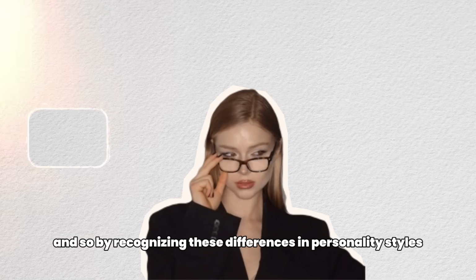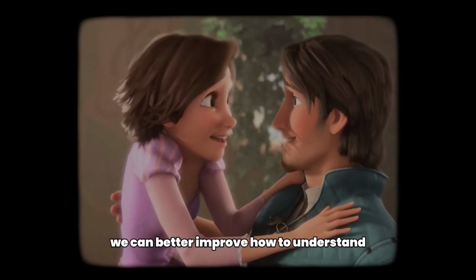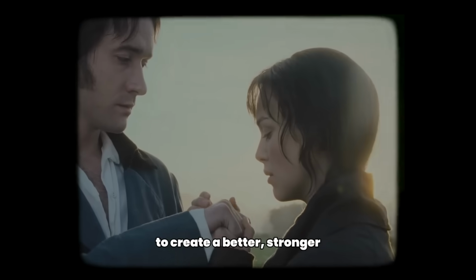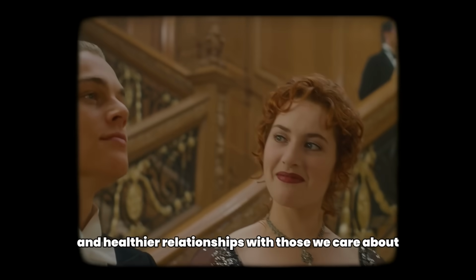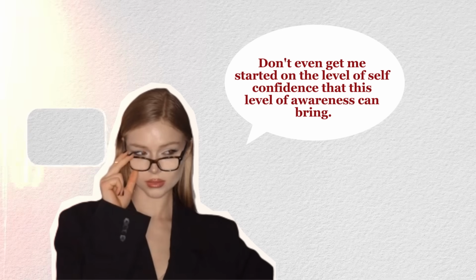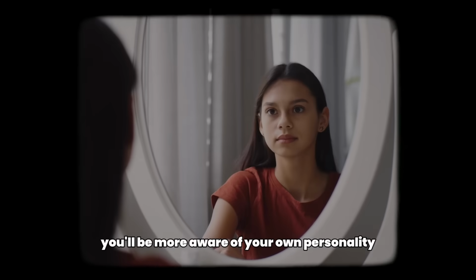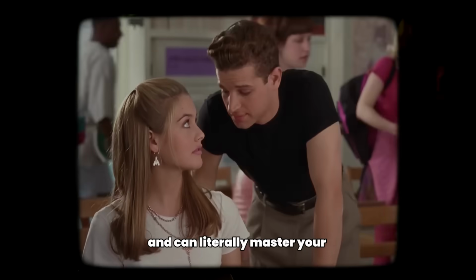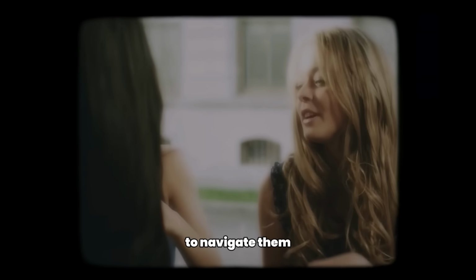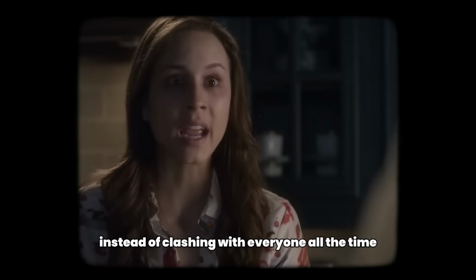And so by recognizing these differences in personality styles, we can better improve how to understand, how to interact, and how to communicate to create better, stronger, and healthier relationships with those we care about and want to connect with. And don't even get me started on the level of self-confidence that this level of awareness can bring. You'll be more aware of your own personality and can literally master your understanding of the other personality types to navigate them to form incredible connections instead of clashing with everyone all the time.